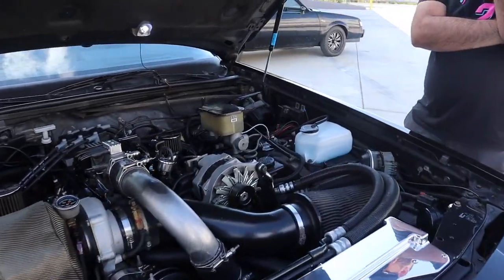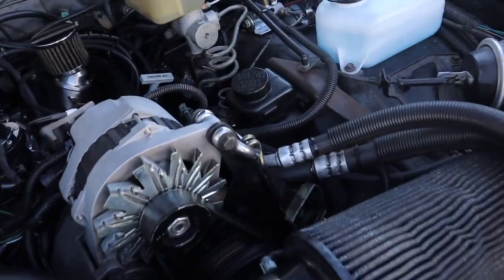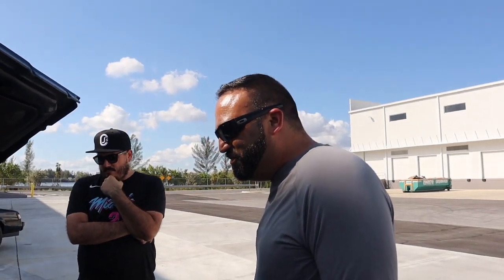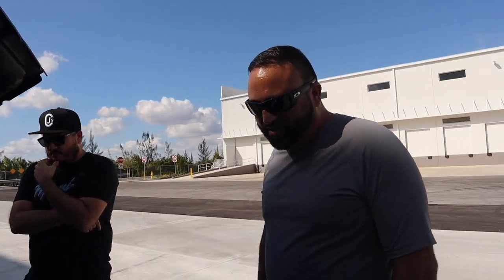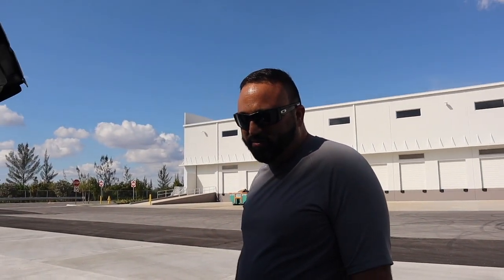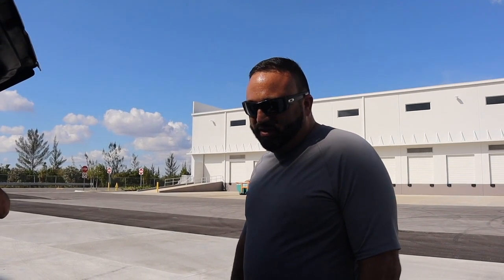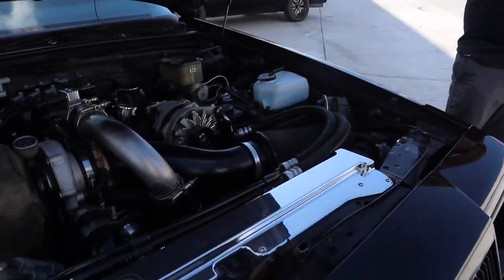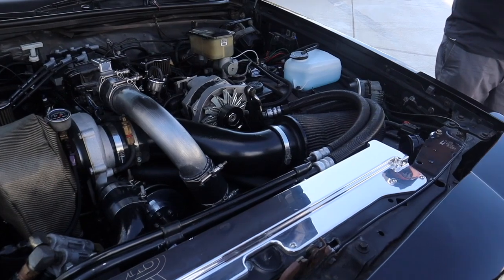We got the upgraded turbo. One thing that calls me out is the strap here holding the alternator. This time on this motor, when I put it in, I didn't want to put those solid HR mounts, so I ended up going back with the old school stock motor mounts, thinking I wasn't going to go as fast as we're going now. I thought I was gonna go maybe 11s.